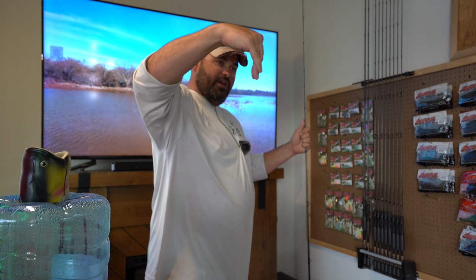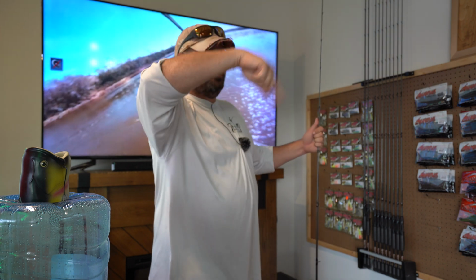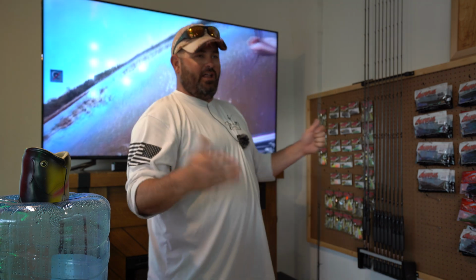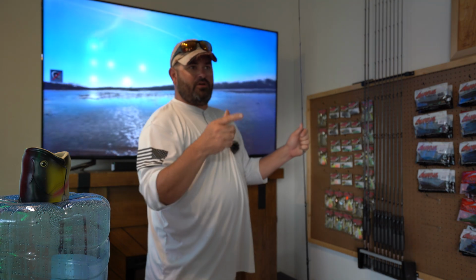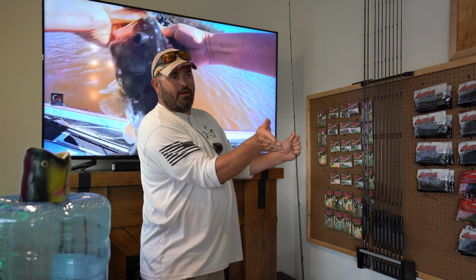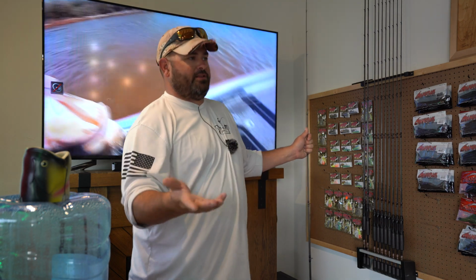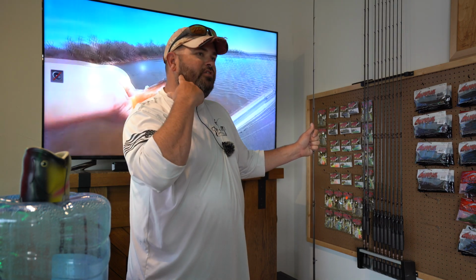Once you get them to start doing this, and the faster they start doing this, they're getting ready to bite. When they start spinning, and the more aggressive and quick they spin, a lot of the bigger ones, when you first do that and spin them, they'll just kind of go. And then the more you do it, they'll go. And when they start flipping on it, they're about to bite. So start working it to their ear hole.